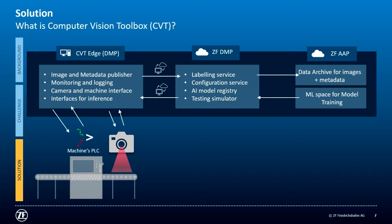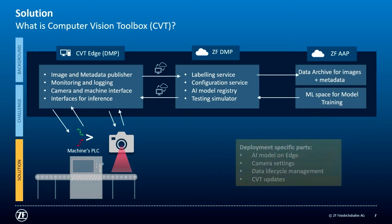So we also have to take into account some configurability of the solution. There are some specific parts, of course, such as the AI model, but also the camera settings, or data lifecycle management, because for traceability purposes we have to store the data for a longer time, or there may be other conditions for other pictures. This also has to be individually configured, and so do the updates of the whole software, because this has to be aligned with the production schedule.